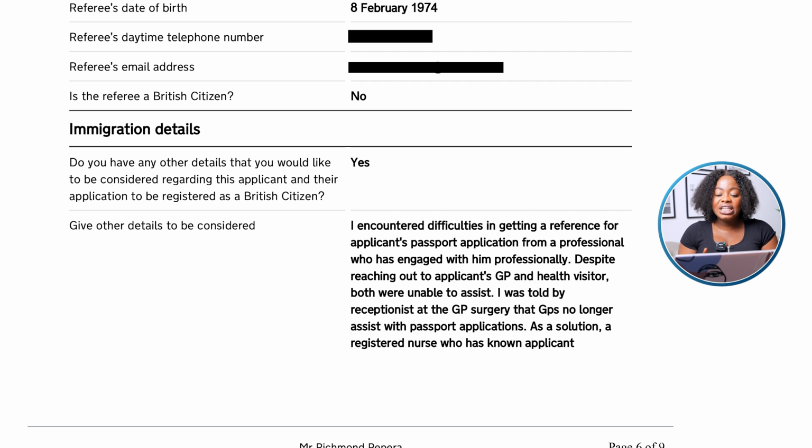Now, immigration details. Do you have any other details that you would like to be considered regarding this application to register as British? They're asking if you have anything to add. Now you have finished the application, and they're asking if you have anything to add. So I had to be honest.